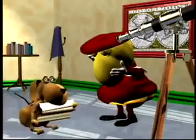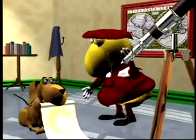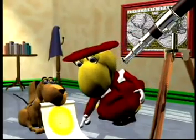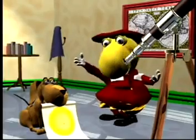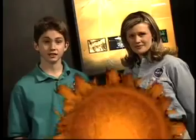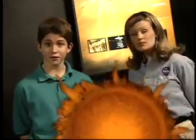However, in the early 1600s, the Italian scientist Galileo used a telescope to take a closer look at the sun. He found dark spots that occasionally appeared and drifted across the sun. He also noticed that the dark spots on the sun's surface were constantly changing. These are called sunspots. What are sunspots? Let's find out. NASA Goddard's Dr. Eric Christian has some answers for us at the Naval Observatory.